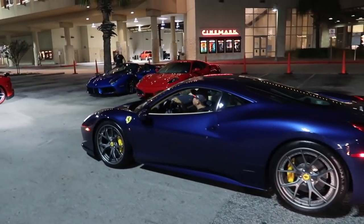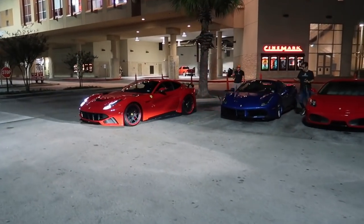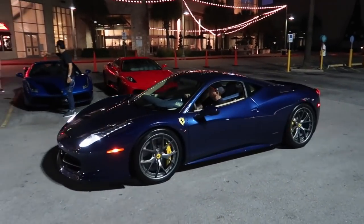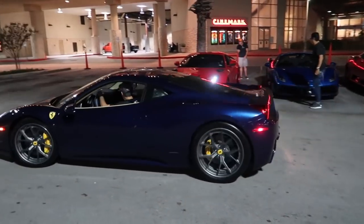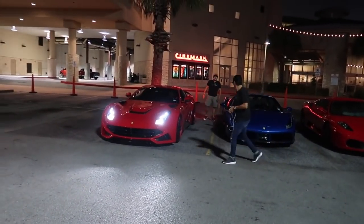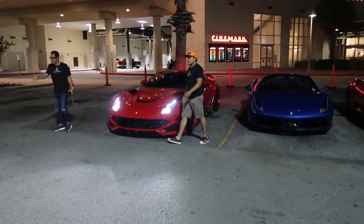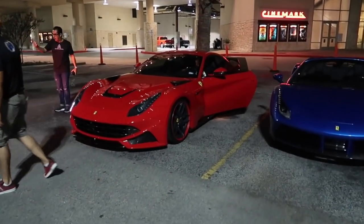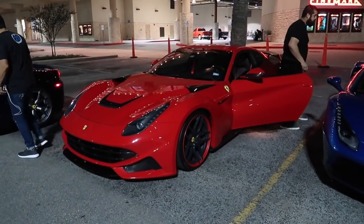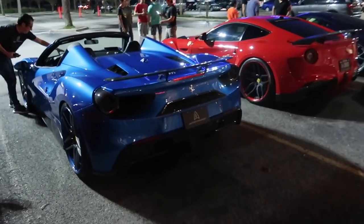All right, we're immediately joined by the Ferrari squad, bringing out the N Largo, baby. That's awesome. And then the color on this 458 is sick. Check out that bad boy. That is the Enlargo F12, and this is the Novatec 488.